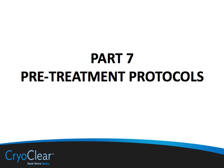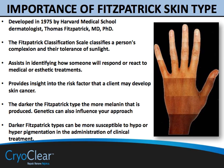Now, in looking at this section, we want to start by just recognizing, as always, the importance of the Fitzpatrick skin typing system, understanding that since 1975 this has been a staple way that people have looked at individual clients and assessed whether or not a treatment is appropriate for them or not. We know that with the darker skin types we have potentially more risks to consider, and so CryoClear is no different and our pre-treatments are no different, in that we want to keep this in mind as we look at individual patients who are influenced by the environment around themselves as well as their genetic makeup.